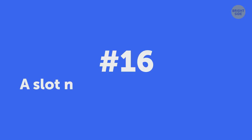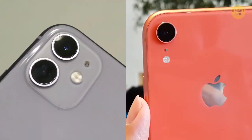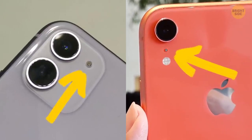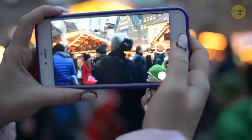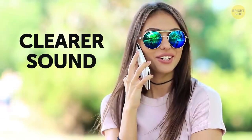16. A slot near the iPhone camera. Not every iPhone owner pays attention to an almost unnoticeable little hole between the camera and the flash. It's the gadget's second microphone. Its role is to block outside noises when you're filming a video. This microphone also makes the sound clearer. Use it when you're on the phone in a noisy place.